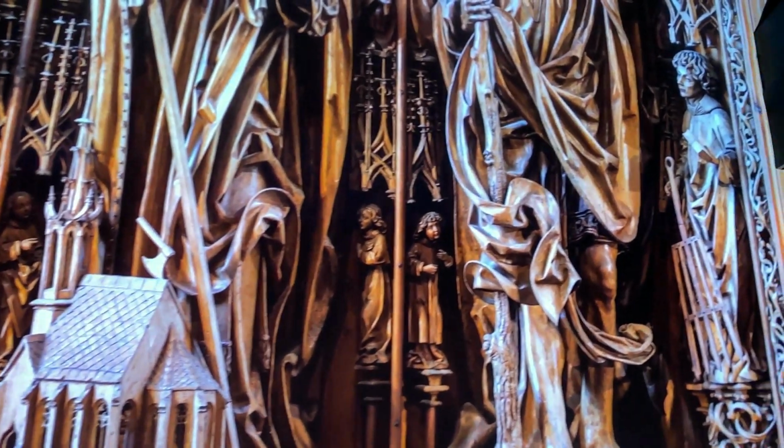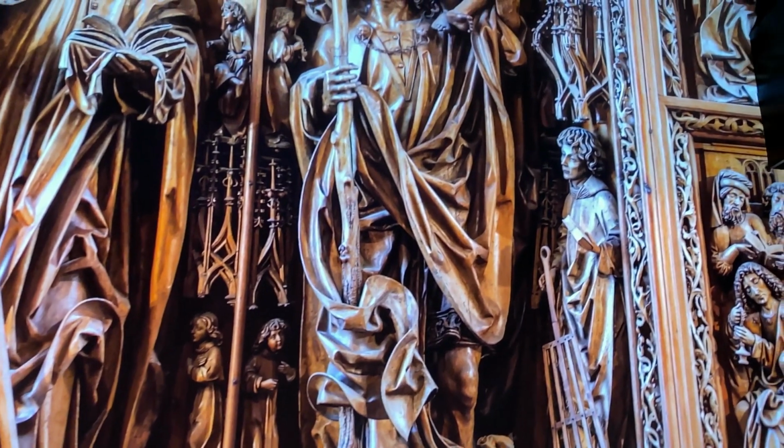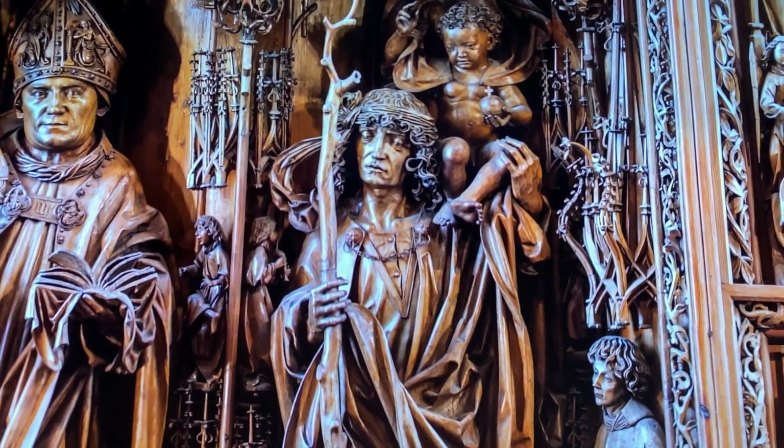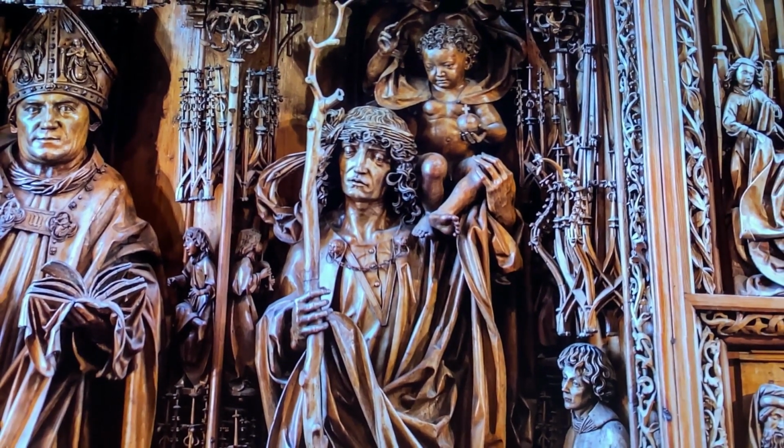And one of my favorites on this altarpiece is Saint Christopher, carrying little Jesus. And of Saint Christopher I have an extra detailed photograph, because this face is really so elaborately carved, so skillfully and artistic, with the expression on his face. Oh, it's not the face. Sorry. It's his legs. Here he is.